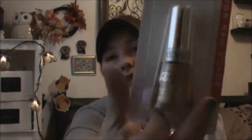This is in golden. This one I just thought was so pretty. I've been really into gold, wearing it on my eyes all the time. And then this one is mistletoe, which I thought was so cute. I don't know if you can see the sparkle in there, but mistletoe and Christmas, it's just awesome.